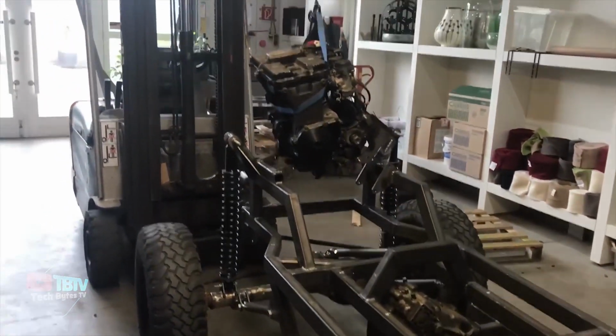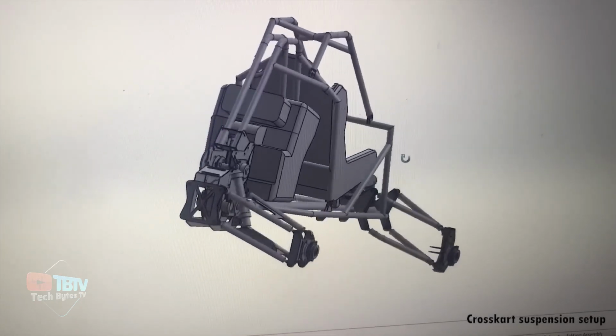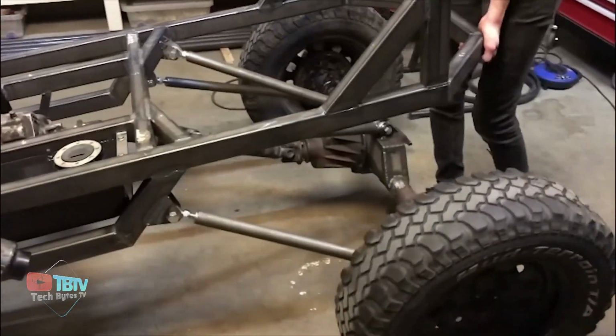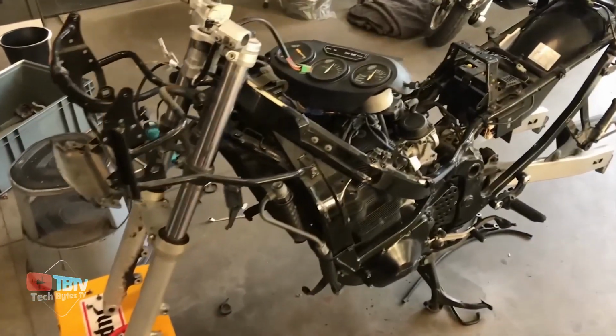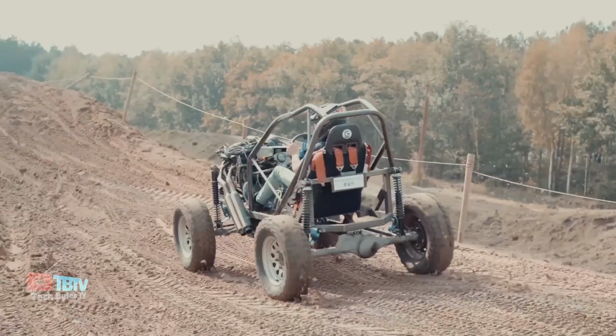Craftsmen used SolidWorks, a 3D modeling software, to design the buggy. It has a steel frame, a roll cage, and a suspension system that can absorb shocks and bumps. The owner has not yet disclosed the price of the buggy.